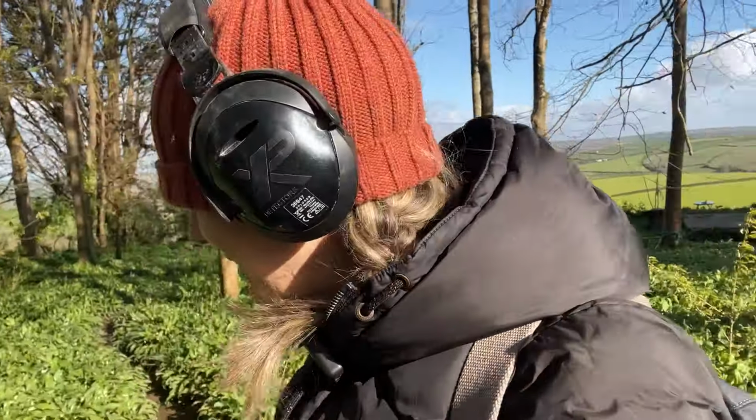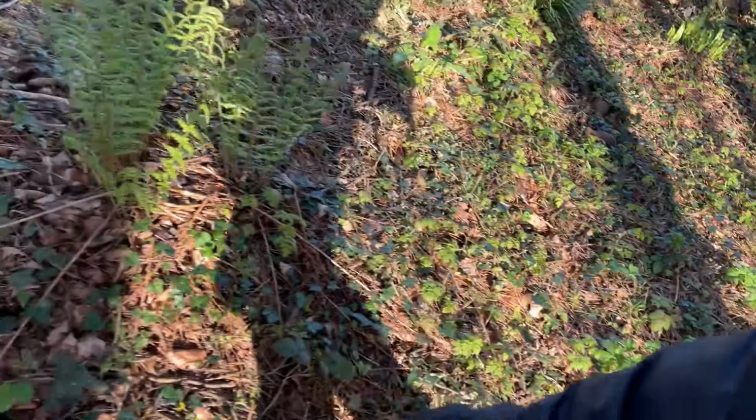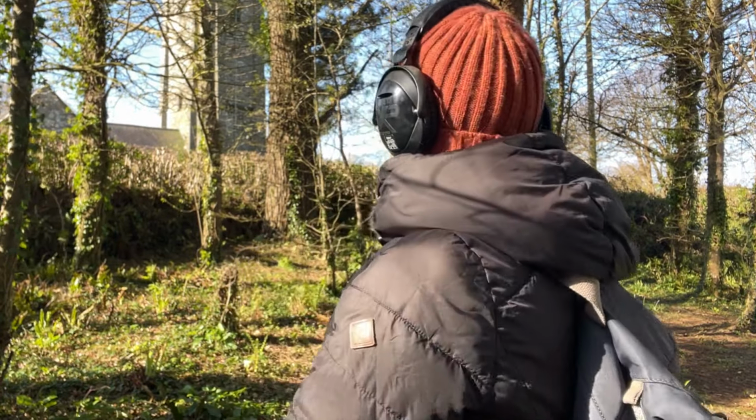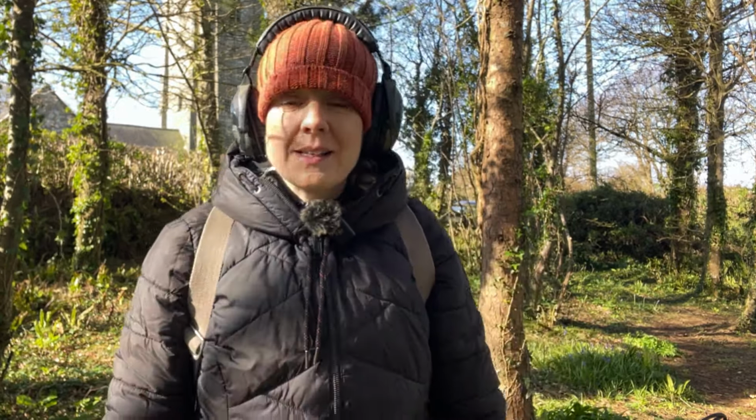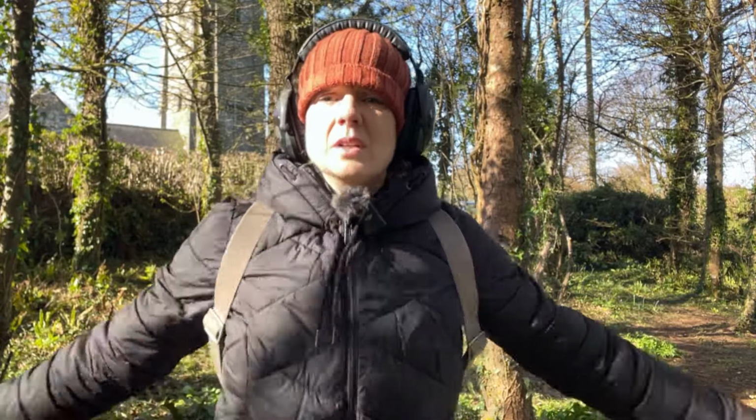Wild garlic again, the bane of my life. Right, let's see which bit's being cleared. There's my pigsty. So this is how close I am detecting to the church. What do we reckon, about 30-40 metres? This is why I think I'm finding a lot of artefacts here. It's cold. Really cold. Let me get my detector going.